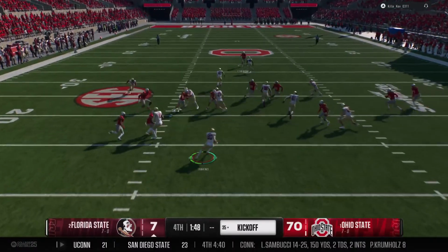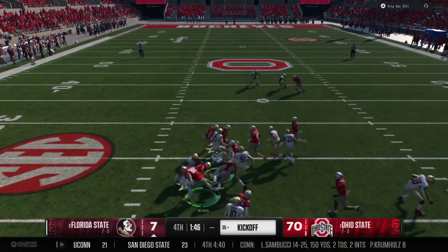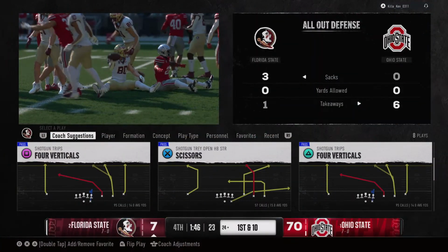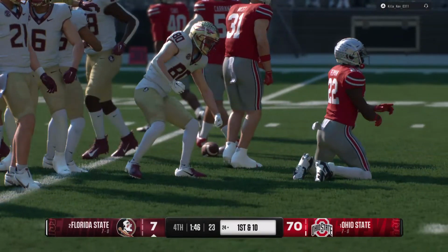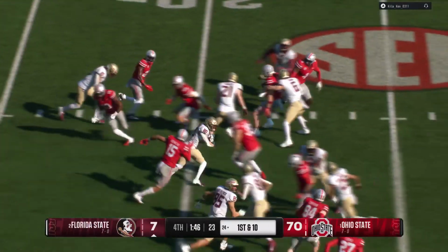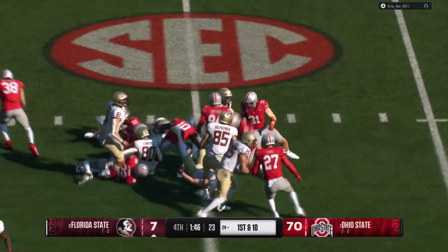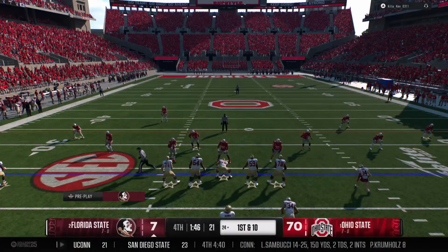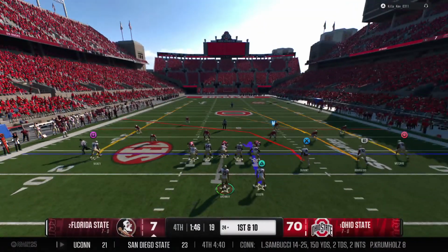Fields it inside the 5-yard line. Not much on the return. They'll stop him at the 24. Good coverage. And the Seminoles offense comes back on the field. It's been a rough game for this offense.